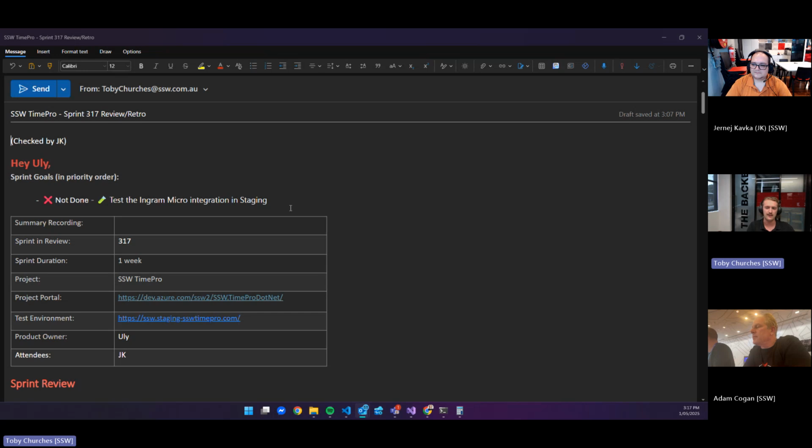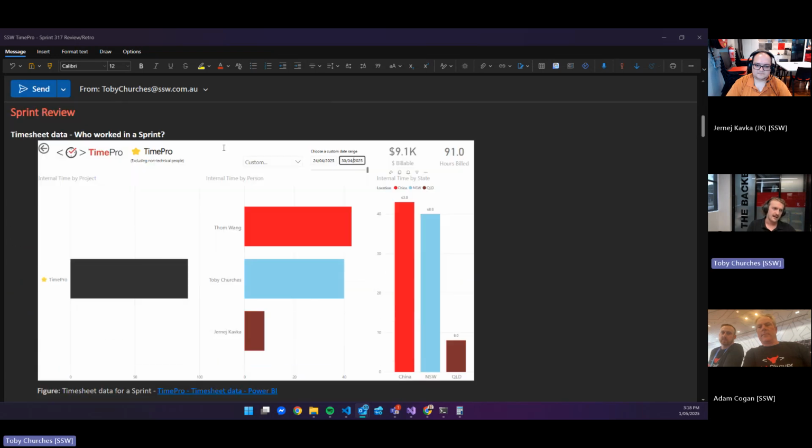Now we just need a little bit of seed data in staging, since we've recently had to do a flush with the whole CRM issues that we've been having. So once we've got that staging data in there, we'll be right to send Yuli into the system and get him testing it. Alrighty, for who worked on the sprint, it was mainly Tom and myself, and then we've got JK back today.